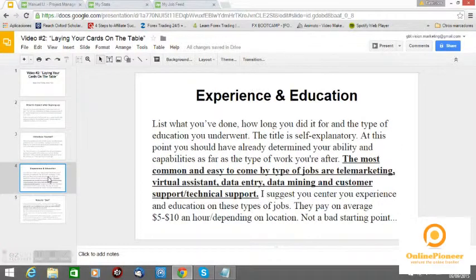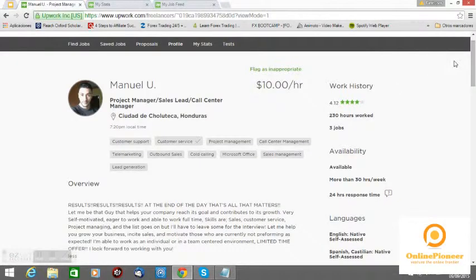Let's progress. The second section will be the experience and education section. So list what you've done, how long you did it for, and the type of education you underwent. Now the title is self-explanatory. At this point, you should have already determined your ability and capabilities as far as the type of work you're after. The most common and easy and more in-demand type of jobs, presently speaking, are telemarketing, virtual assistant, data entry, data mining, and customer support or technical support. Now I suggest that you center your experience and education on these types of jobs. They pay on average $5 to $10 an hour depending on location, so it's not a bad starting point.